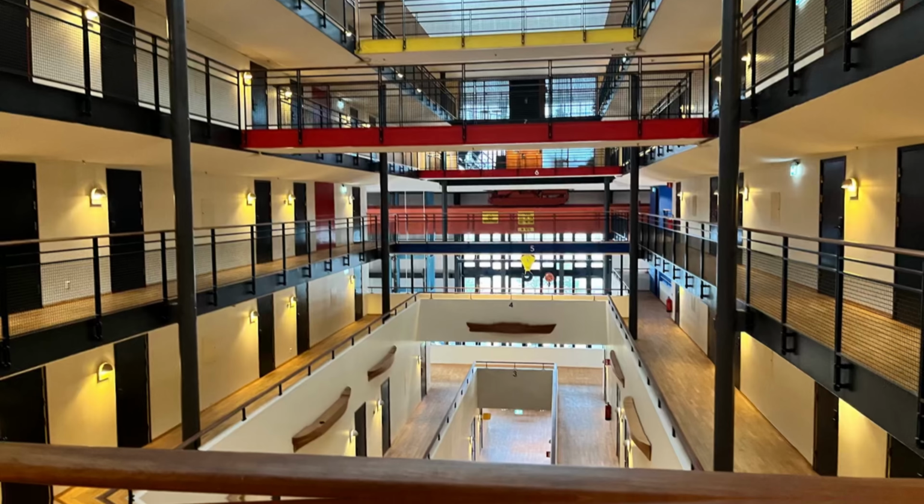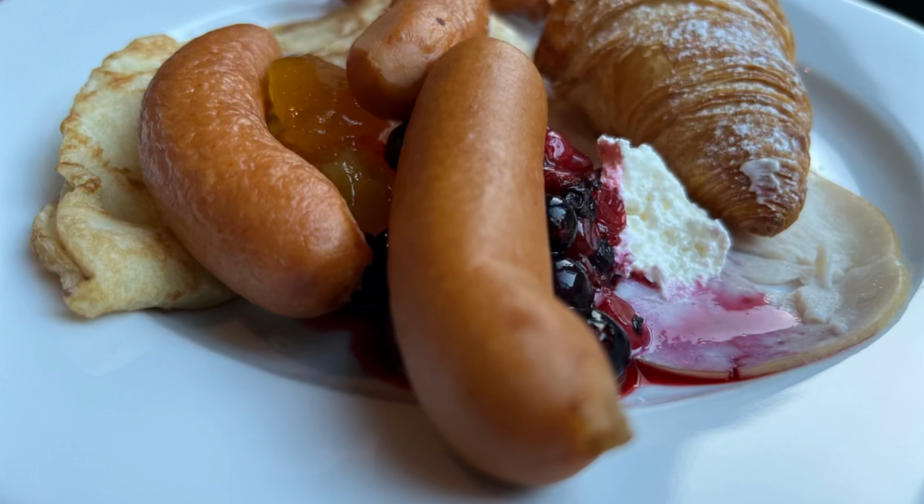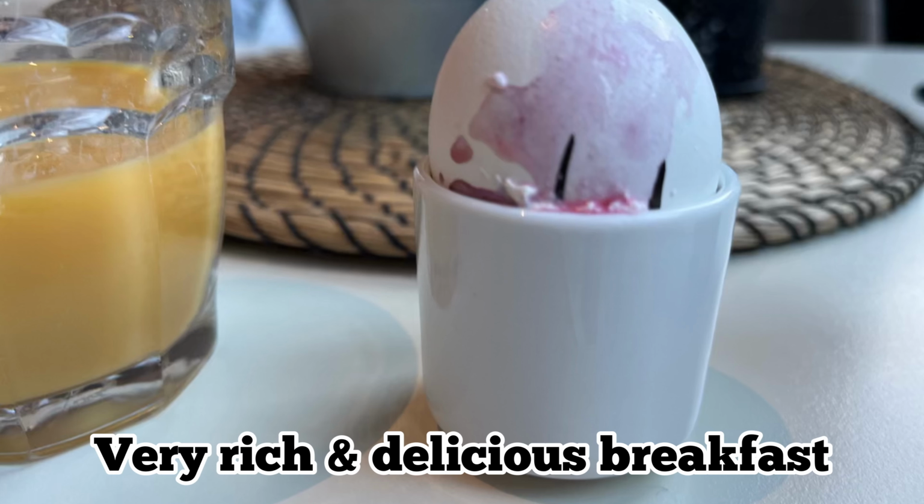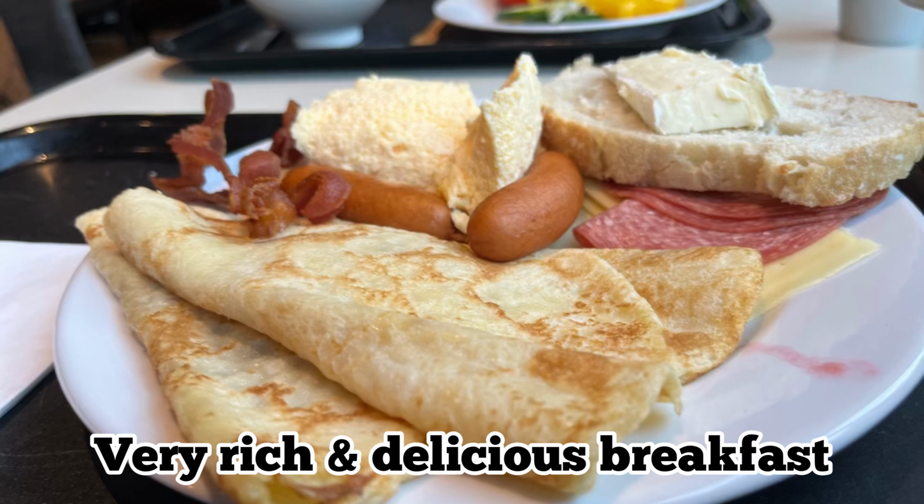At this point, you're seeing great pictures of the hotel, great staff, and great breakfast. We had a real hearty breakfast and we got some last shots of Gothenburg before heading to the train station and heading out to Stockholm. So, hope you enjoy.